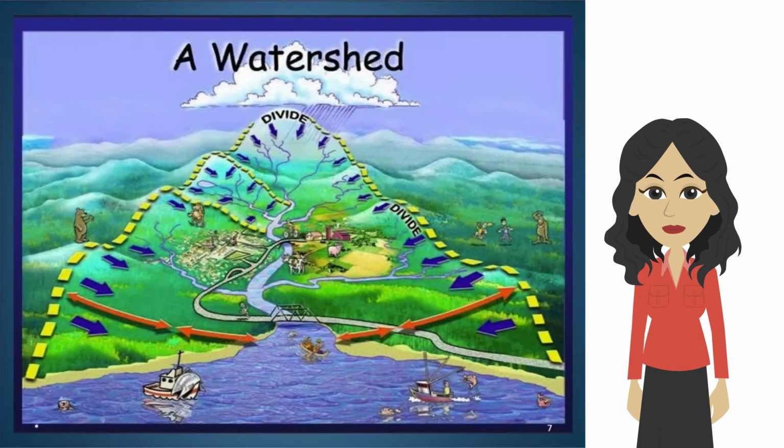Water carries litter that's left on the ground with it when it flows into our waterways and drains. This is a picture of a watershed. A watershed is an area of land where all the water that falls or drains into it flows into a common area. In this picture, the area surrounded by the yellow dotted line leads down to the large area of water at the bottom of the picture.